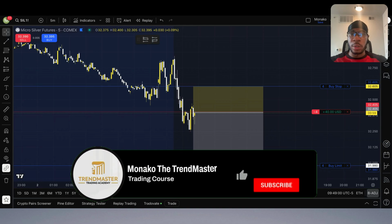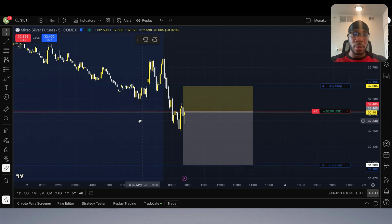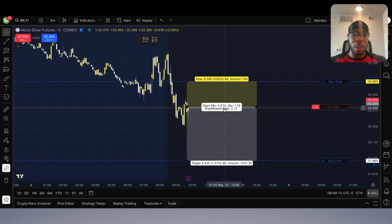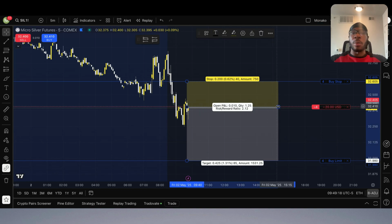Good morning, traders. So today I am currently in this micro silver futures trade. I'm currently at break even, $0, as you can see. So let's see how the trade plays out. I'm just going to let it run, and then I will give you a full breakdown of the reason why I took this trade, so you can learn.